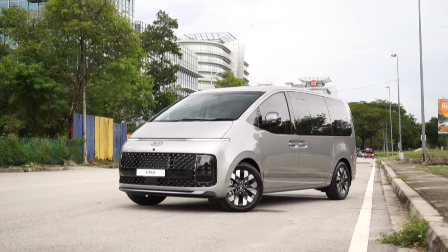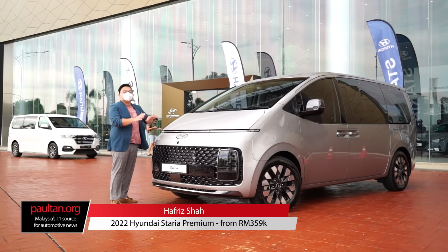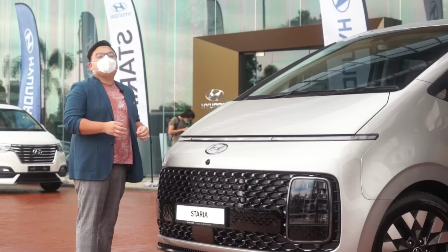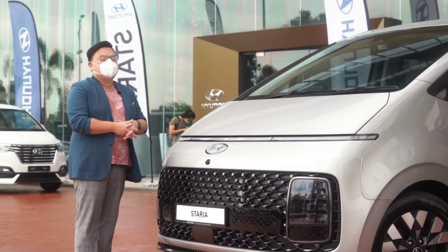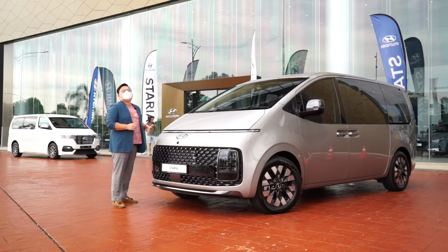This here is the all-new Hyundai Staria, technically a replacement for the old Grand Starex over there, but as you can see, this is in a whole different stratosphere. With this, Hyundai is setting its sights on the luxury or premium MPV market, currently dominated by the Toyota Alphard and Vellfire. So does this have what it takes to go against the car of choice among Malaysian VIPs? Spare a few minutes to find out.